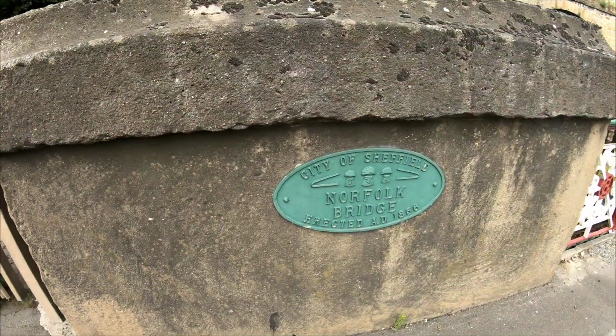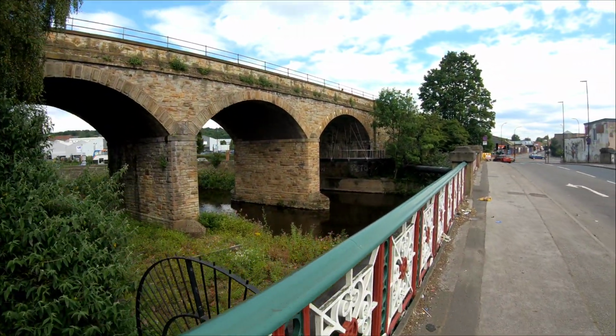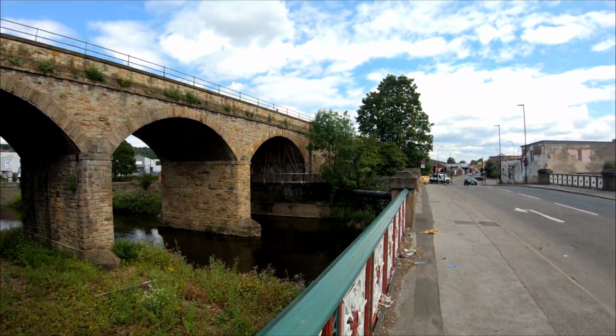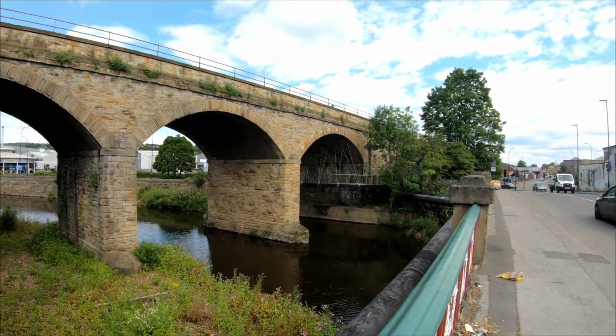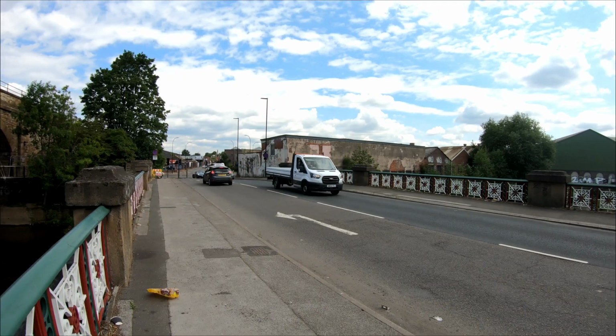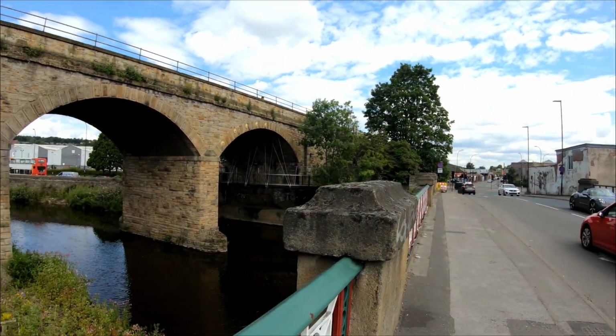The entrance is right next door to Norfolk Bridge. So the purpose of the station was primarily for all the industry in this area. It was all the steelworks, wasn't it? All the industry, the majority of which is no longer with us today.